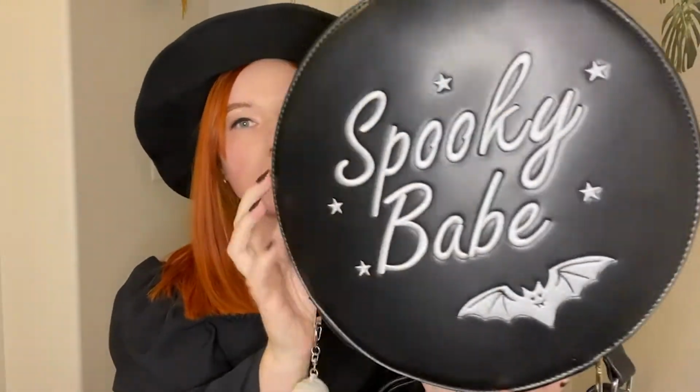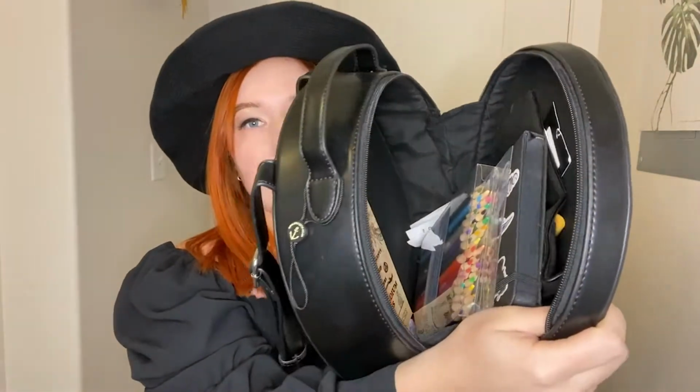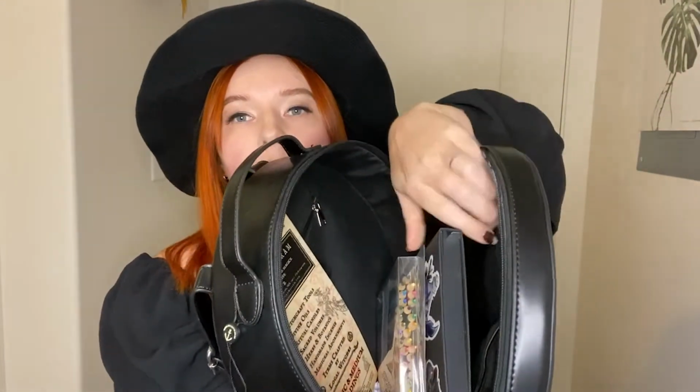It expands pretty well and has this little piece of fabric right here to keep your stuff from falling out. But you can see inside here, there is definitely a lot of room.